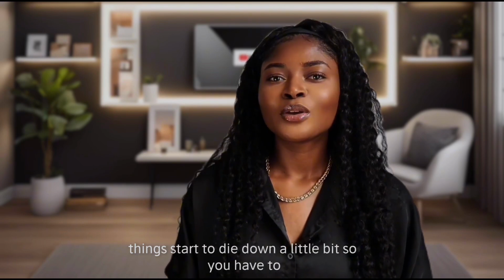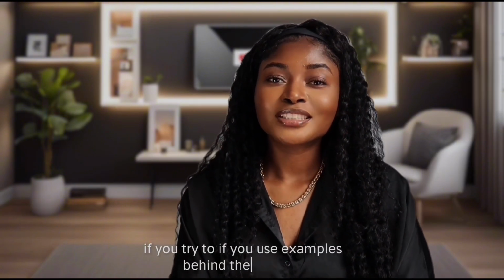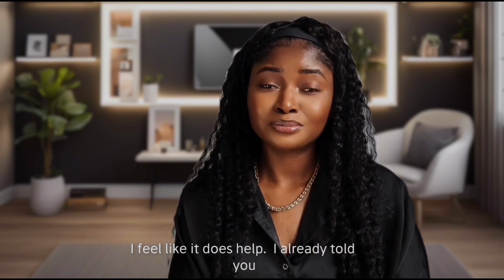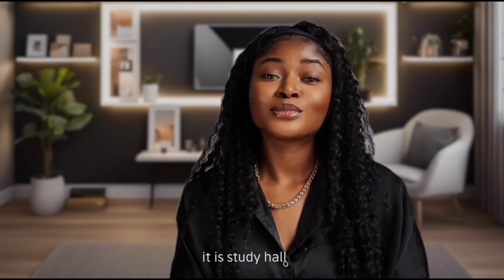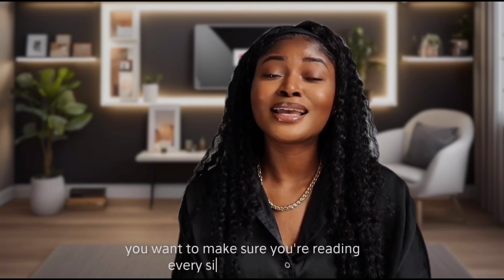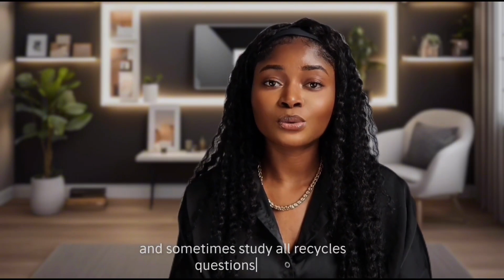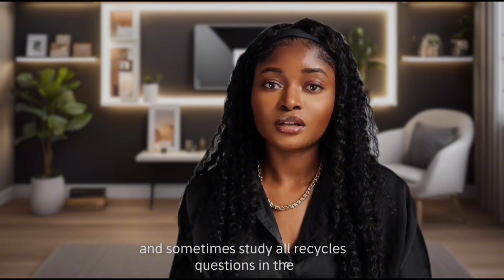So if you use examples behind the concept, if you try to understand it, I feel like it does help. As I already told you, the secret to passing this exam is Study All. Now, the way to use Study All, like I mentioned earlier, is you want to make sure you're reading every single explanation. And sometimes Study All recycles questions in the practice.